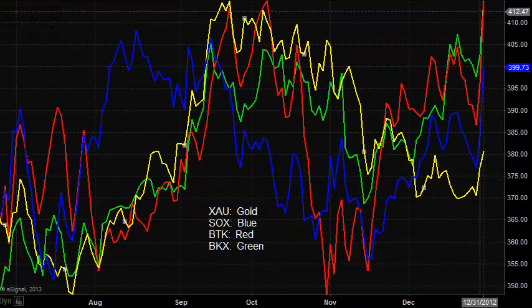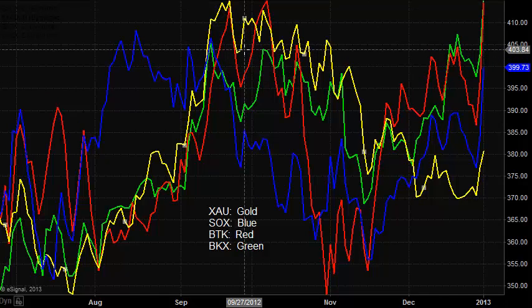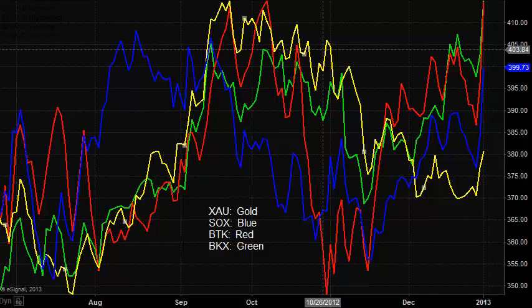Here's a look at the multi-sector chart. All the sectors had different degrees of strength. The XAU, as you would probably expect, was lagging. The green line here, which represents the banking index, actually broke out to a new high. Here's the previous high. Made this little attempt, pulled back. Now they're trying to pivot back and above that. So that's usually a very positive sign for the market when the financials are acting well. We'll talk about the BTK a little, the BKX a little bit more when we pull up the chart with levels.